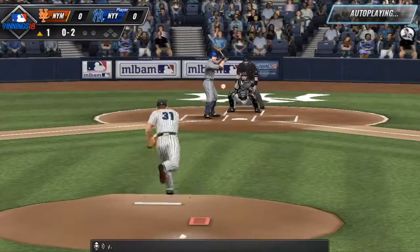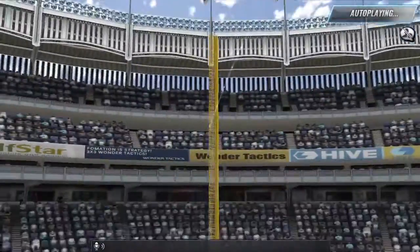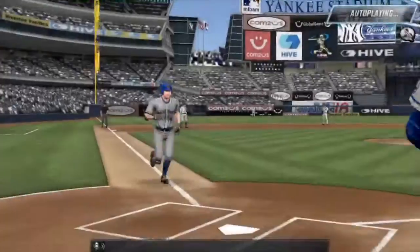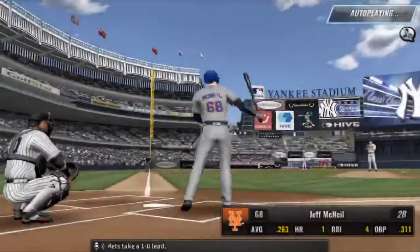Throw is on the way. And this is sent up high towards right. This ball is up, up, and gone. That will be home run number three for the season. And the Mets take a 1-0 lead.